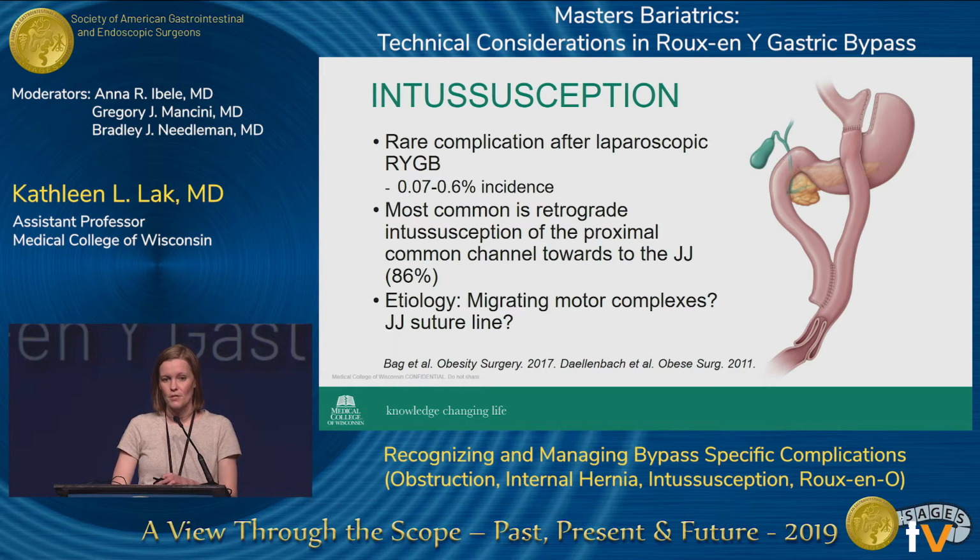Now on to intussusception. Intussusception is a rare complication after gastric bypass. The incidence is between 0.07 and 0.6%. The most common type is a retrograde intussusception of the proximal common channel towards the jejuno-jejunostomy, in 86% of patients. What's interesting is that's not the normal way we see intussusception in adults. In adults it's generally related to a lead point and is an antegrade intussusception. So this is very different in this patient group.